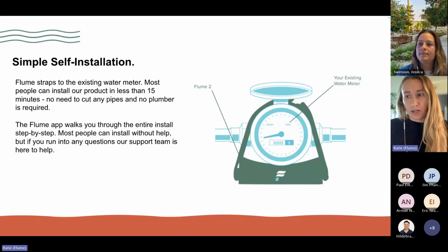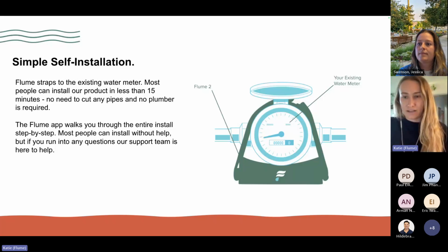The installation is super easy. Flume simply straps onto the existing water meter using these straps here. They're super easy to pull and you can adjust them as needed as well. Most people can install the device within about 15 minutes. You don't need to cut any pipes, no plumbers necessary either. The Flume app simply walks you through the entire installation step by step. Most people are able to install it without help. However, if you need any assistance or have any questions throughout the setup, our support team is available right through the app via in-app chat. They typically respond within a couple of minutes and are all super friendly and helpful as well.